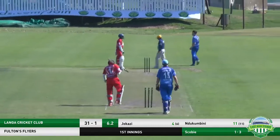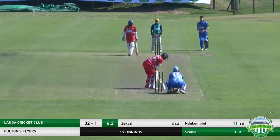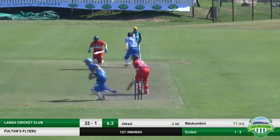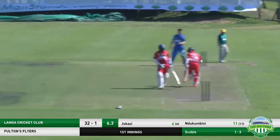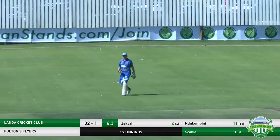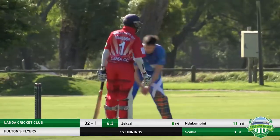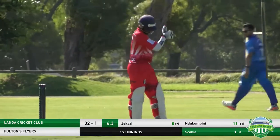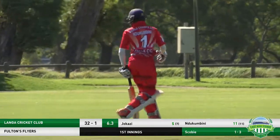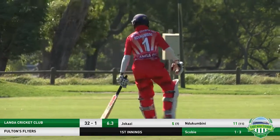30 for 1 wicket in the 6th over. So that's not bad for Langa. Good start. Solid start. And that's off the pads, I think. Leg by, is it? Yes, leg by for a single. And like all extras, that gets credited to the batsman. All right. So if you kick the ball deliberately, that's a run for you. I'm not quite sure about that rule actually, if you're allowed to kick the ball.